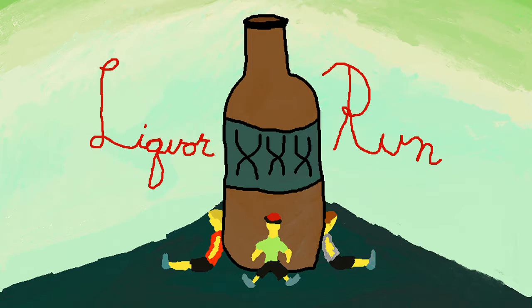What is the price on a handle of this, guys? Who was the last one to buy it? I believe Jake was. Yeah, that is $14.99. I believe I saw it at a liquor store for $13.99 recently. So this is bottom shelf, horrible vodka. 40% alcohol, or 80 proof rather.